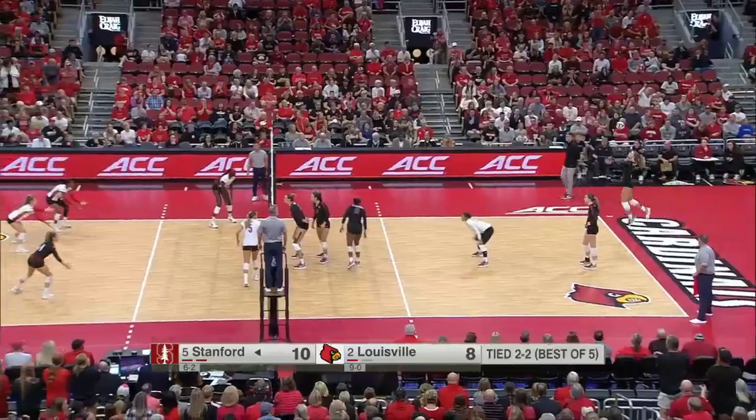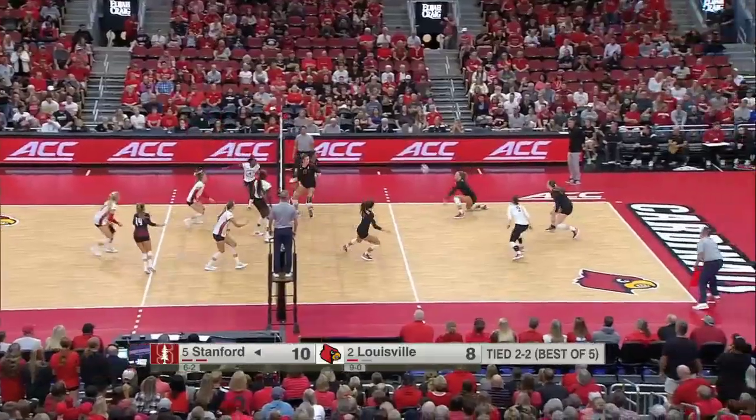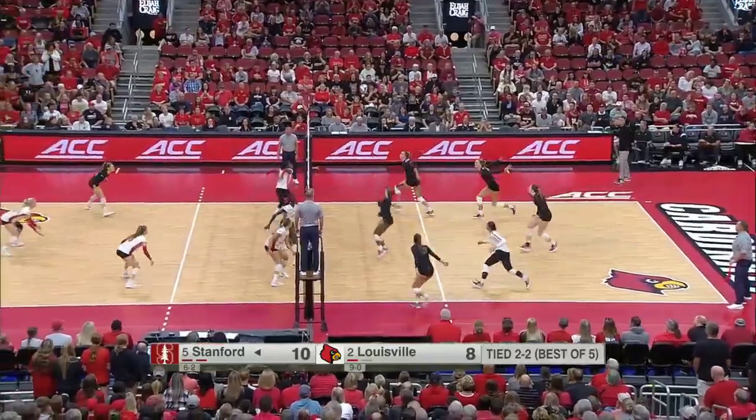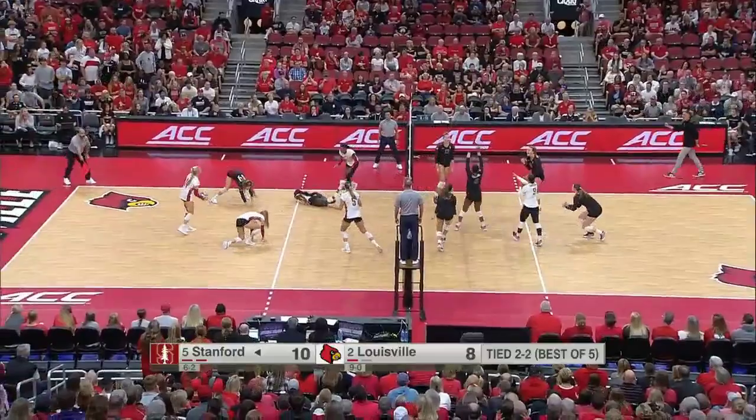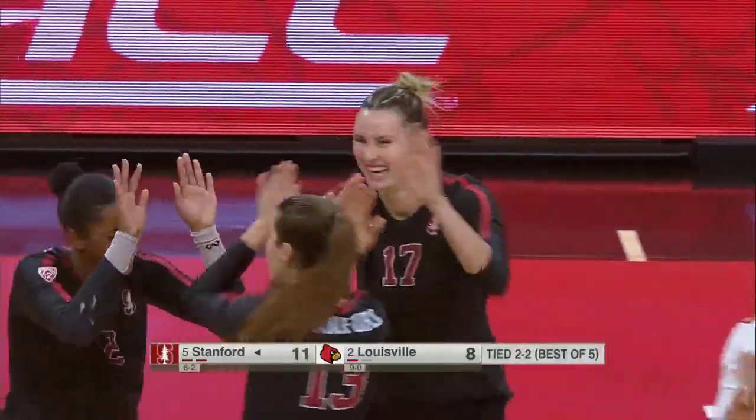So they've got time to settle into conference play once this is over. Good pass by Looper. Again, that ball a little bit too far off for Looper to really take a crack at it. Sammy Francis coming right back. And look at the way Stanford turned this match around.